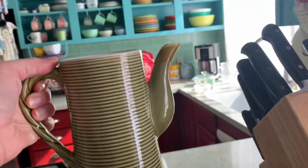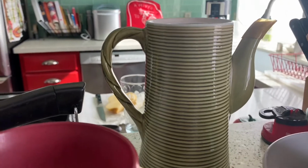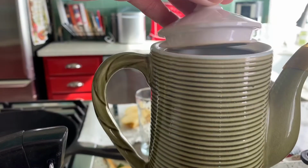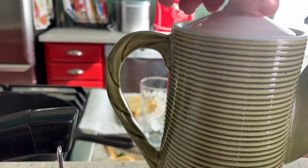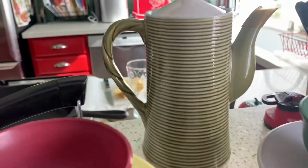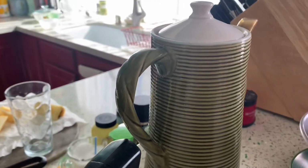There's some crazing, but it's in really good condition. And the concentric rings around it and the clay and the glaze are really nice. So you can feel those ridges there. Someone did that in the clay, and it has a little rope handle.